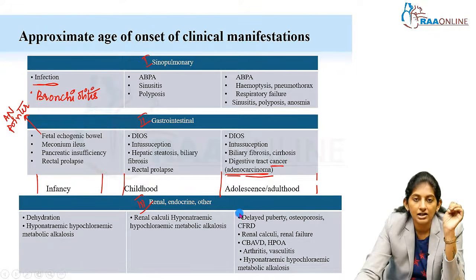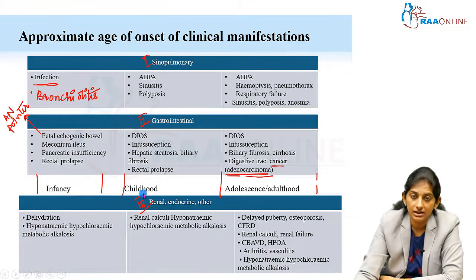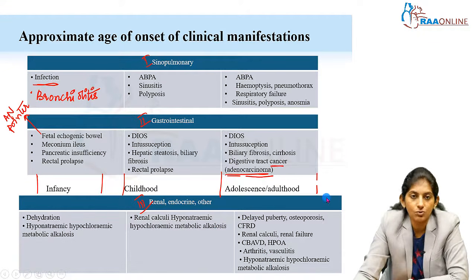In adolescence, in adulthood, the hormonal, that is endocrine complications like delayed puberty, the renal calculi, renal failures, clubbing, all these will be seen. Okay, so this you can remember. This is given in an image form in our Nelson textbook also. Okay, so this of course is a very important slide.